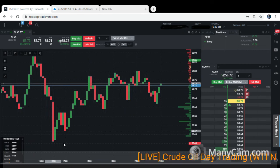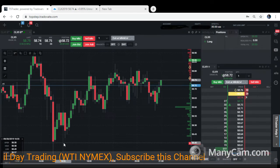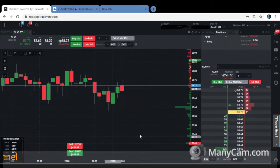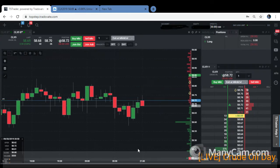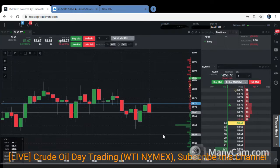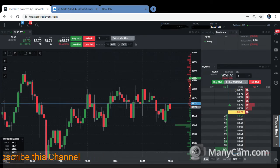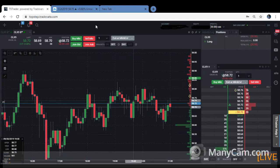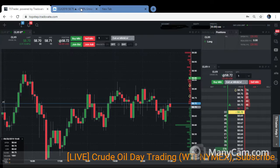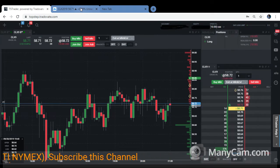Alright traders, we are now entering the US session. The market has already kicked in for the US session, and there will be one more signal during the US session, especially for scalping. At this moment I'm still holding my position from the London session, a buy position entered at 58.72. You can see from the chart that the market keeps moving sideways, waiting for penetration to the upper side, perhaps. This is what I'm expecting for today's major price movement.